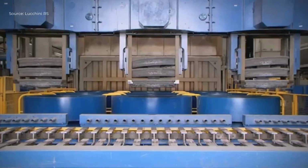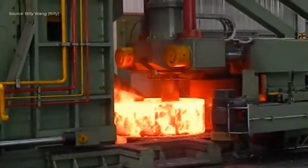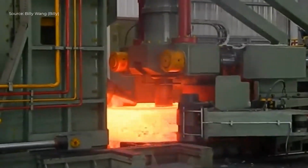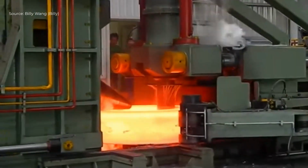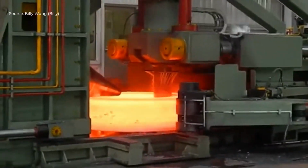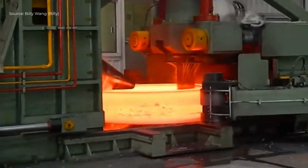The ring rolling process begins by loading the pre-forged ring onto the D53 CNC ring rolling machine. Using Siemens PLC control, the machine precisely positions the ring. Radial rolling is initiated as the main roll compresses the ring against the mandrel, reducing wall thickness while increasing the diameter.